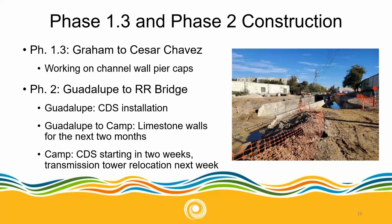On Camp Street, we also have quite a bit of work going on. We just completed the sanitary sewer siphon, and now we're installing another CDS unit. CPS is also doing work in that area. If you all recall, there is a transmission tower right in front of Ruby City that is being relocated to north of Camp Street. There's also another transmission tower near the substation that's getting relocated. So a lot of that work is going on now that we've completed our siphon work. They can come in and do that.